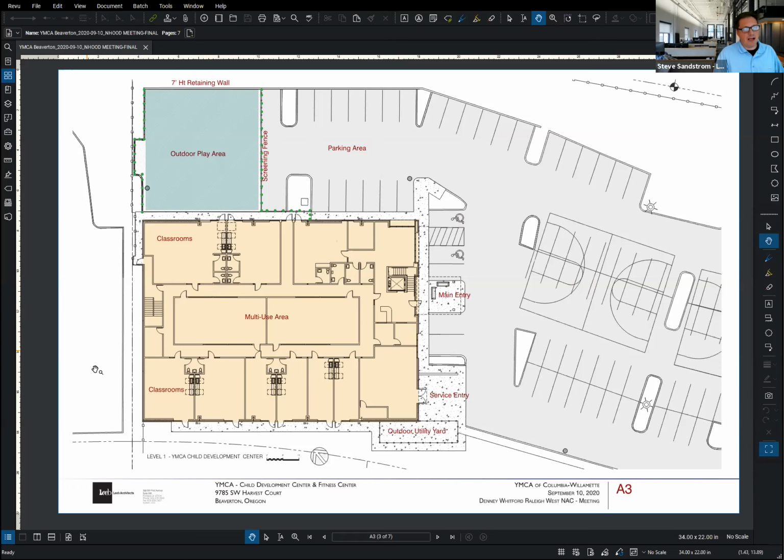So other things I'll just want to point out, just the main entry for drop off and pickup. And another thing I like to point out is an outdoor play area, which we are proposing back in this corner. These two lines here don't just illustrate a curb, but they also illustrate what is existing. That is a 7-foot-high concrete retaining wall. And we're working with the city of Beaverton on the appropriate required fencing and screening criteria around this play area. I'd also like to point out that this play area is not for public use. It's for the sole purpose of the development center, and it would only be used and open during the hours of the development center.